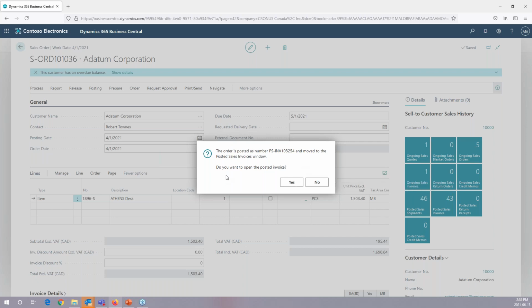So those are things that we work with you on in the implementation to make sure that your numbering either stays the same or is what you desire going forward. At this point, I'm not going to open up my posted sales invoice because it's the exact same as what we saw on the purchase side.